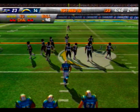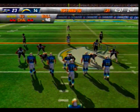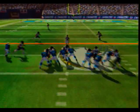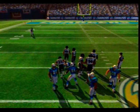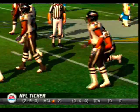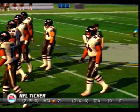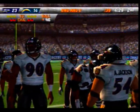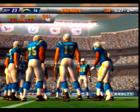Ball on their own 46. Ball on the 46-yard line. Rodgers in the backfield, looking to run it here. Gross comes up to make the play at the 46-yard line. The defense has to make some adjustments. They aren't even slowing them down. I'd think about using a little more eight-man front up there.